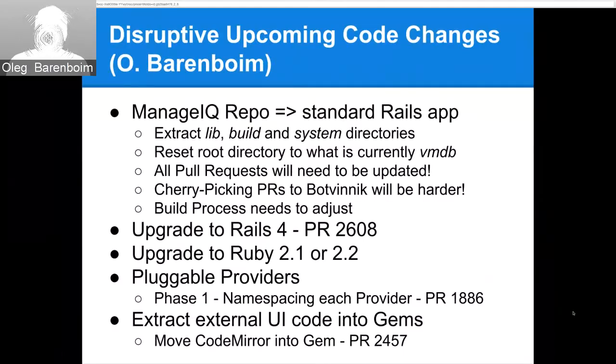So that's kind of part one of the actual code changes, and this will mostly impact developers. It will also, especially the first two, or actually most of these, may cause the code to be unstable for a bit. So we will try to restabilize as soon as we can. Next slide, please.